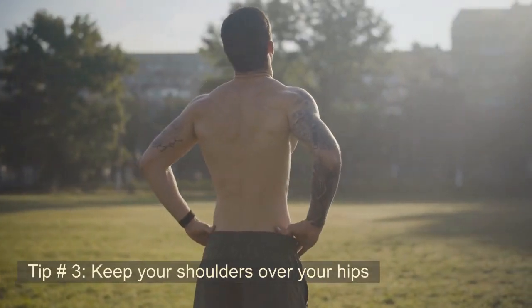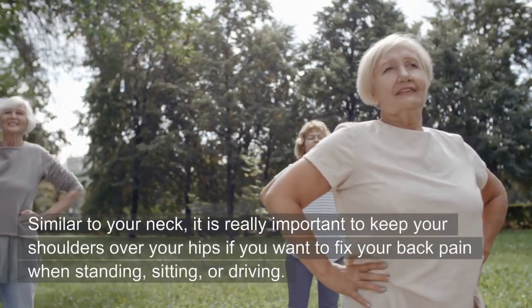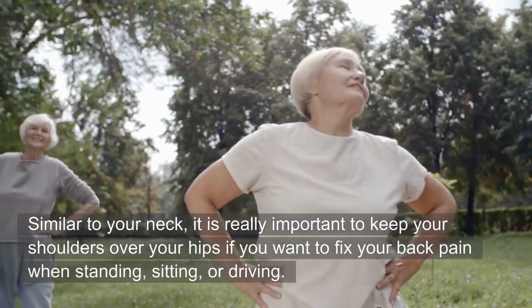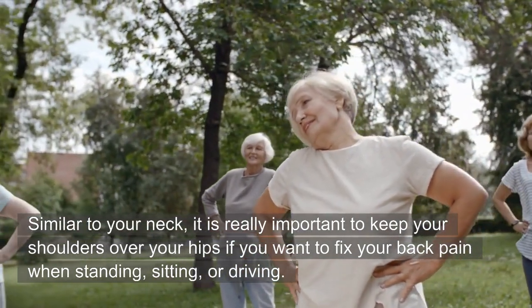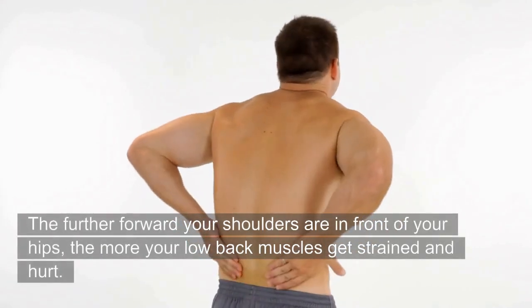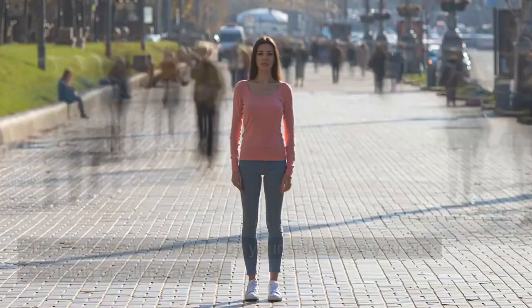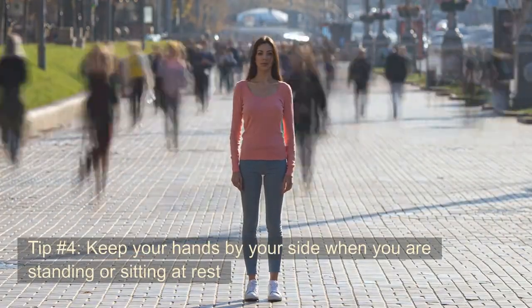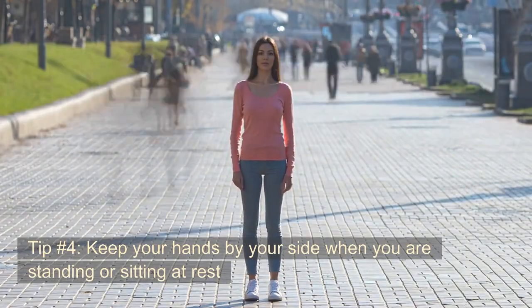Tip number 3, keep your shoulders over your hips. Similar to your neck, it is really important to keep your shoulders over your hips if you want to fix your back pain when standing, sitting, or driving. The further forward your shoulders are in front of your hips, the more your low back muscles get strained and hurt.